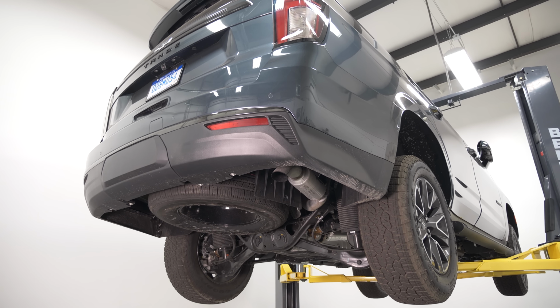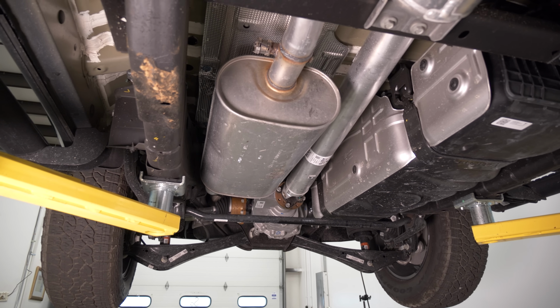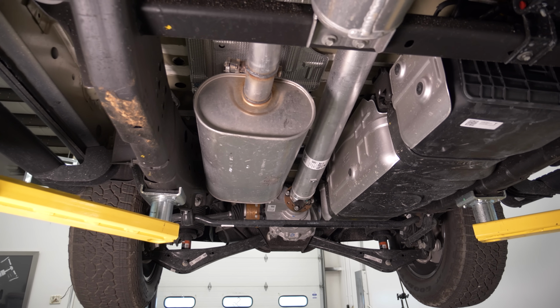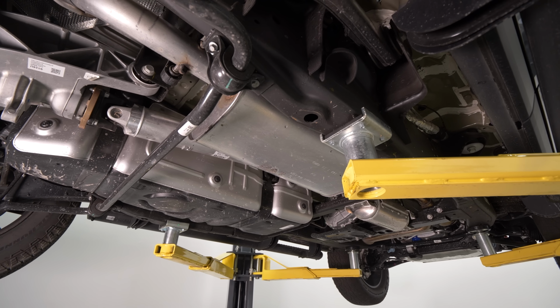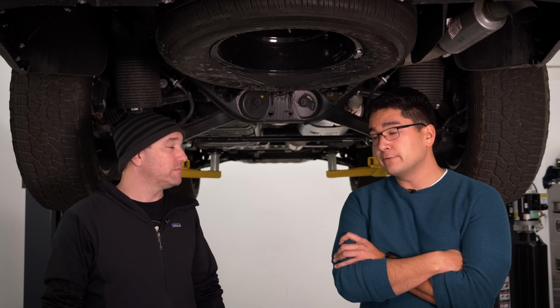And in terms of the frame compared to the Silverado version, they did change the frame structure near the center half of the car, but the front is identical to the Silverado truck. You essentially have the same hard points for suspension and for the motor. Correct. And let's get into the motor briefly. V8 across the entire range. Yeah, other than the diesel.